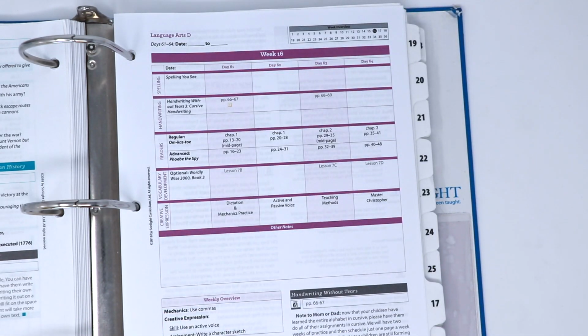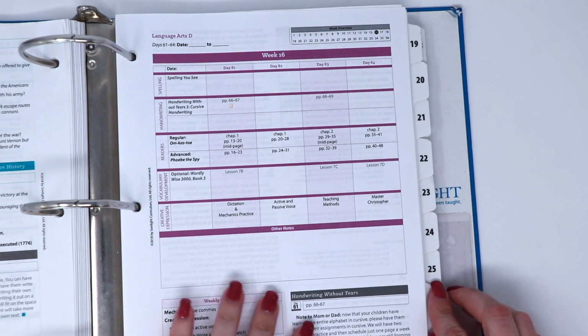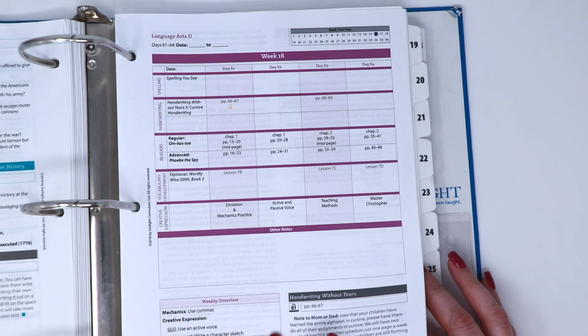In our house, we do a little bit different grammar. We do some grammar. We do some different writing books and everything. So I don't follow the creative expression section of the Sunlight schedule. But if you want to know what it is, that's what it is.